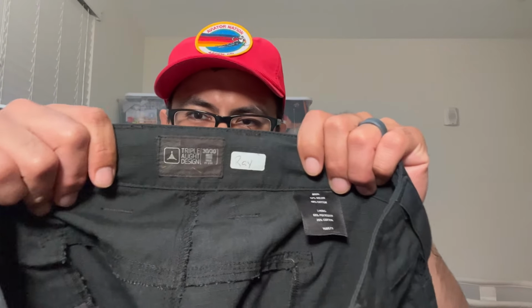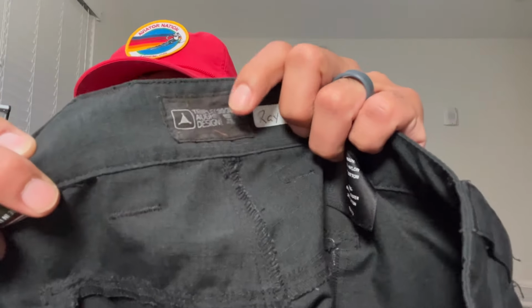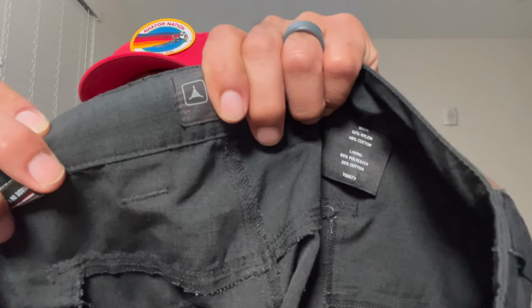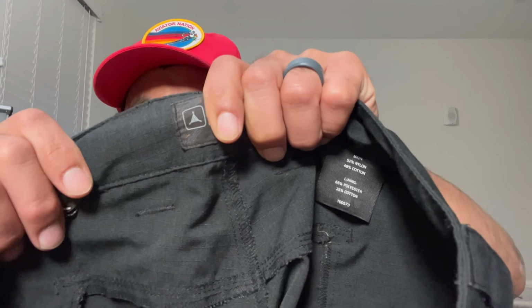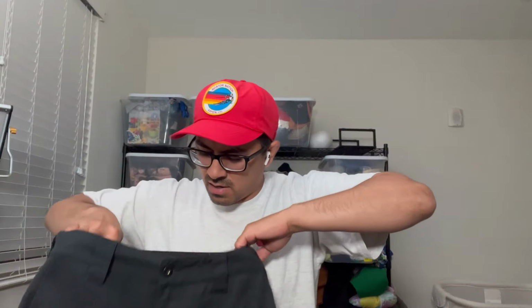TAD. Sometimes it just says TAD gear. This is the logo. Sometimes it'll just have that little logo, so learn to recognize it. It's like a triangle with pointy ends. Aught Design has this made in California tag. Again, that's pretty simple stuff. It doesn't really have anything else on it.